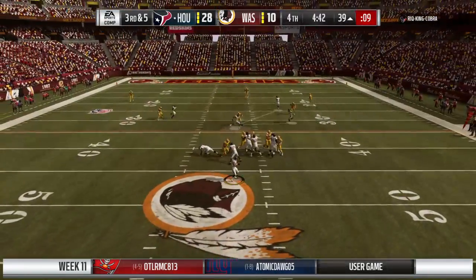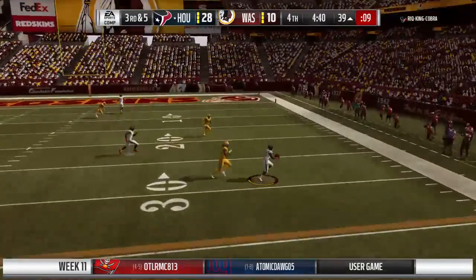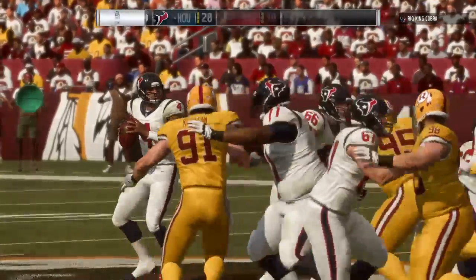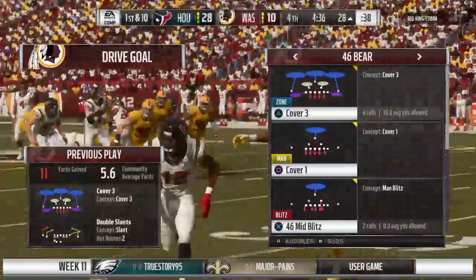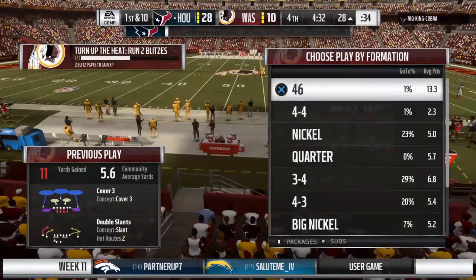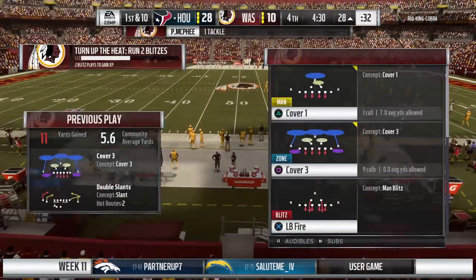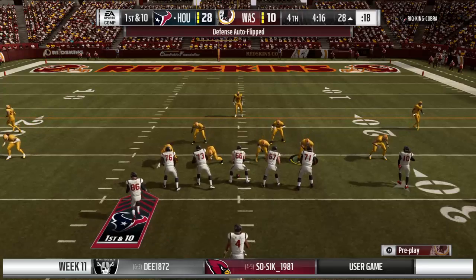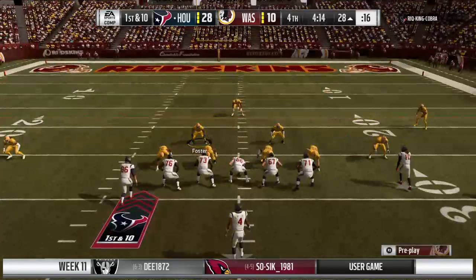To throw is Watson from the gun on 3rd down. It's hauled in by Ellington. And he's going to get this inside the 30. He's been big. 2 touchdowns earlier. Now he's got a 1st down here. Watson now 5 straight completions here in this second half. 1st and 10.